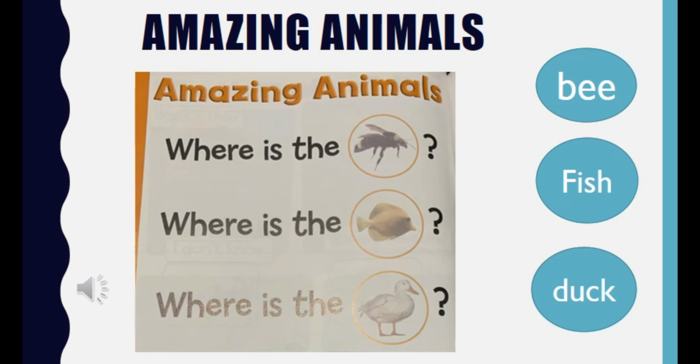We're gonna find out what these animals are. The first animal that is really amazing is a bee, and the bee sound is like zzz. Then we have some fish, and fish starts with letter F, and then we have some duck, and duck starts with letter D, and the sound of the duck is quack, quack, quack.